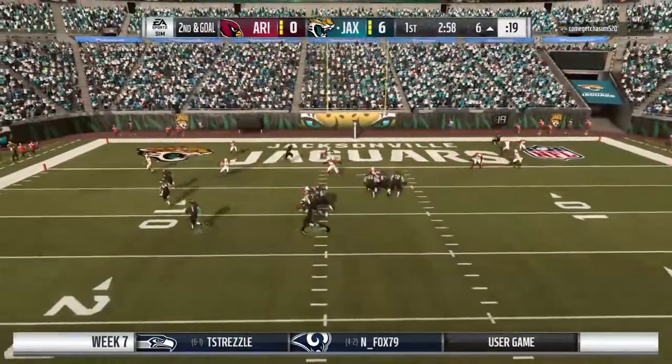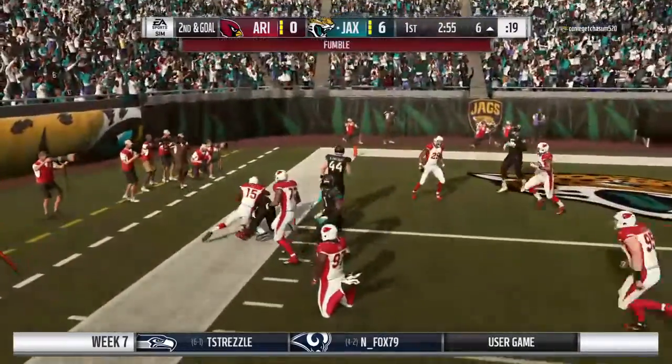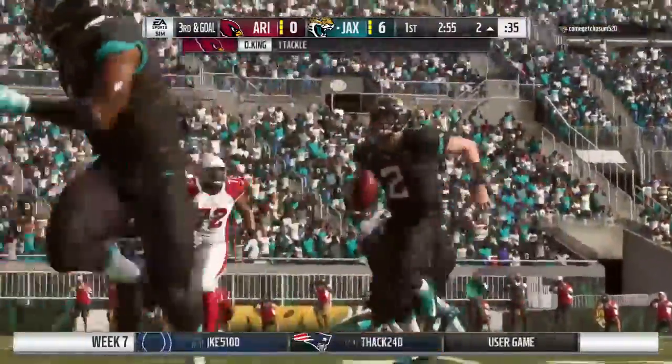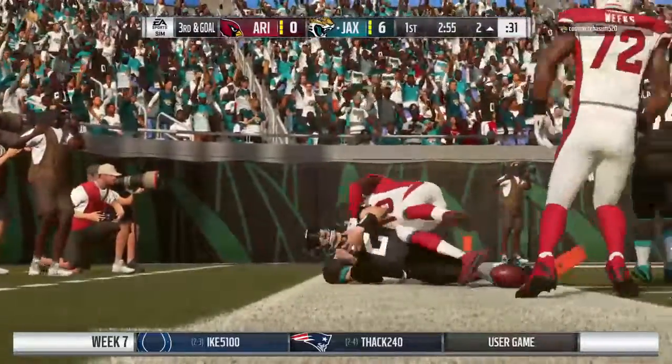Wentz to throw on 2nd down. Buying time to his left. Fighting for the end zone. He lost the football. It's out. And this will get out of bounds at the 2-yard line. They'll wind up with positive yardage. It's a gain of 3, but now it's 3rd down.